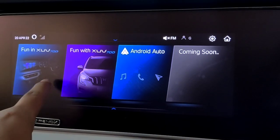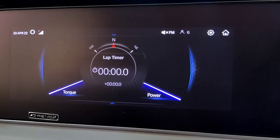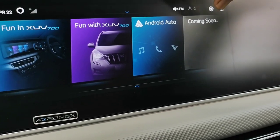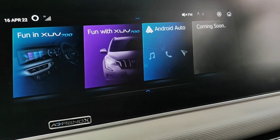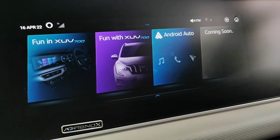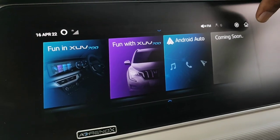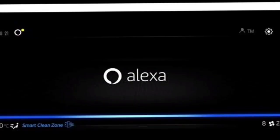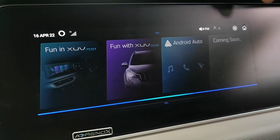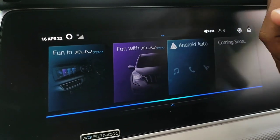Now let's see what is Fun in XUV. This basically provides information about your engine like lap, torque, power and other things. If you observe here, a coming soon option is there. Probably when we get the next OTA update, we'll get to know what new feature has been implemented in this infotainment system. And the more fun is with this Alexa. Probably in India this is the only car that comes with Alexa. See, when I say Alexa, it has already started listening.